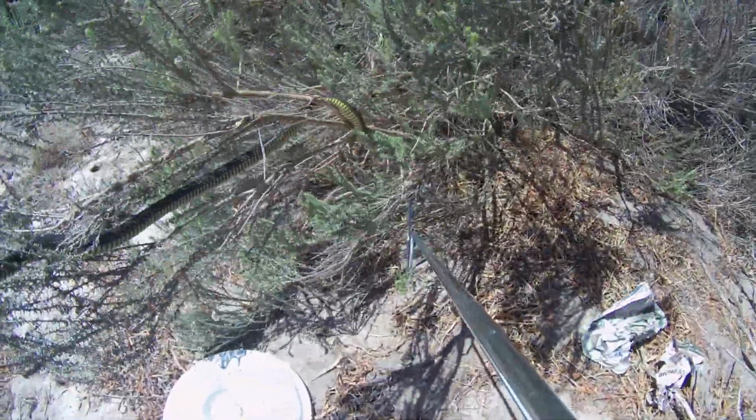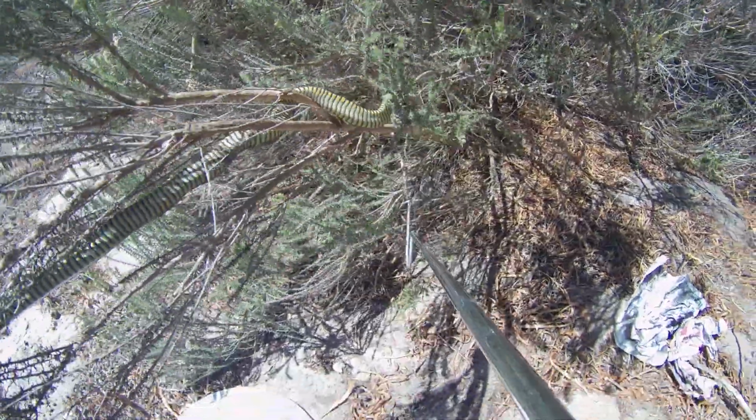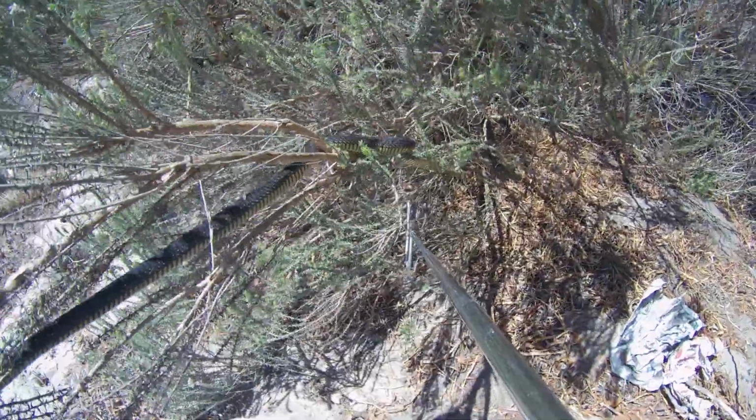And remember guys, you never have to deal with snakes yourself. If you find a snake on your property, take a look at snakeremoval.co.za. You'll be able to find the contact details for your nearest snake catcher. They will come out, they will capture it for you, and you and the snake will be safe.